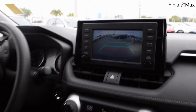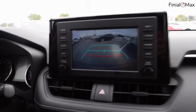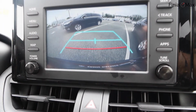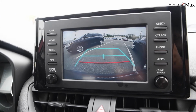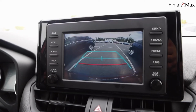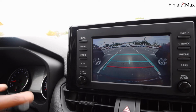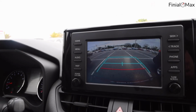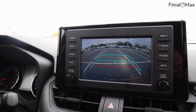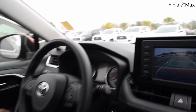The backup camera is really nice. It's really easy to maneuver. You keep the blue line between the white lines, and just take your time. Keep the blue between the white, then ease it on back in there. And when you get to that red line, they give you about 6 inches. Okay? But what we're going to do, we're just going to line up the mirrors right now, and then we'll stop it right here.